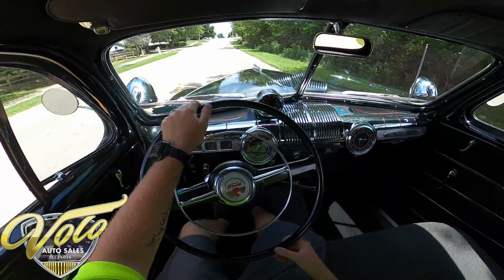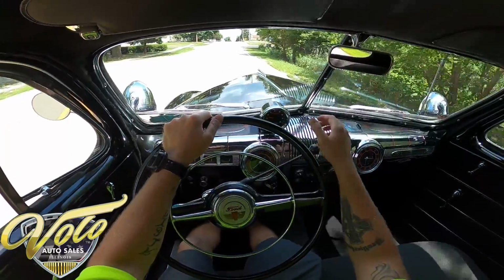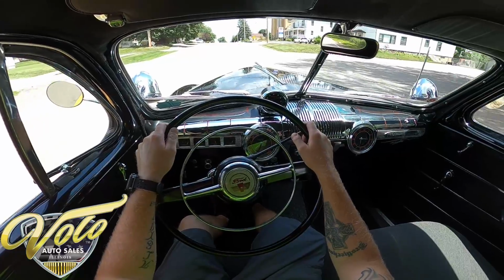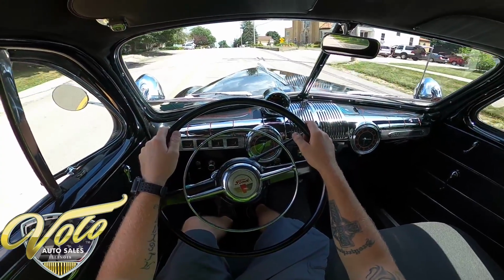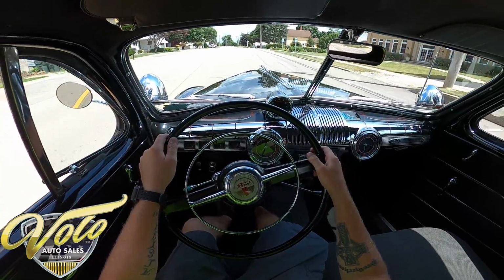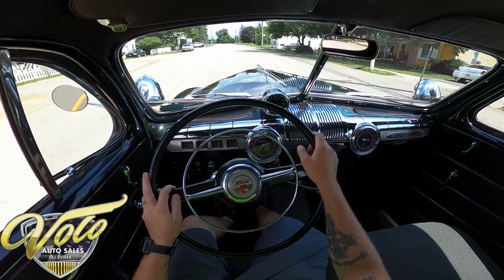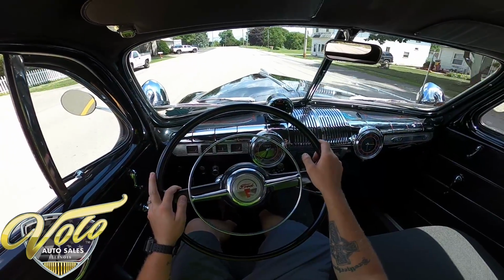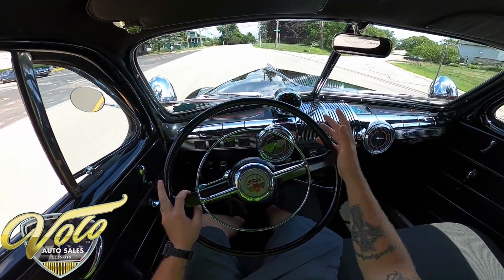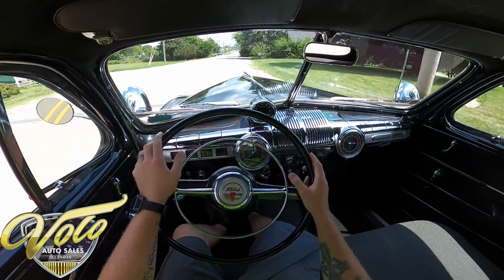So I'm gonna start off just getting a feel for it. Then I'll get it up to a little faster speed later on in the video. I know the speedo's not working right now, so we'll just go ahead and reconnect that. Usually it's just the guys go through fixing it up and everything, and don't forget to hook back up the speedo.